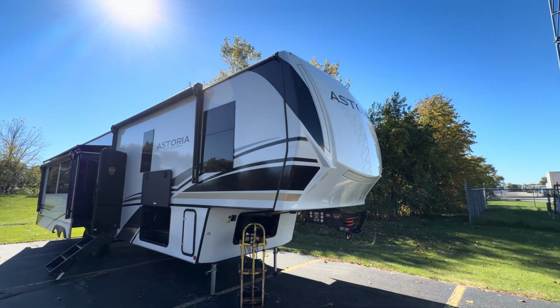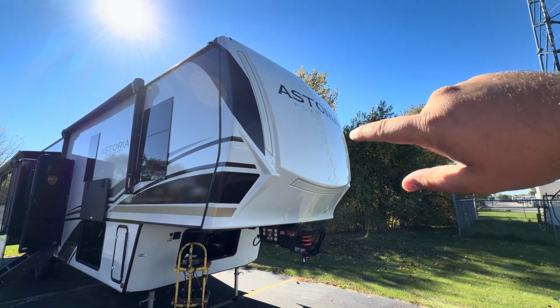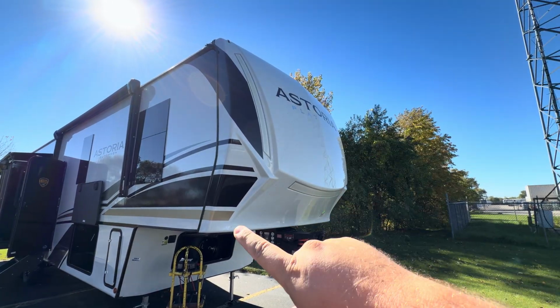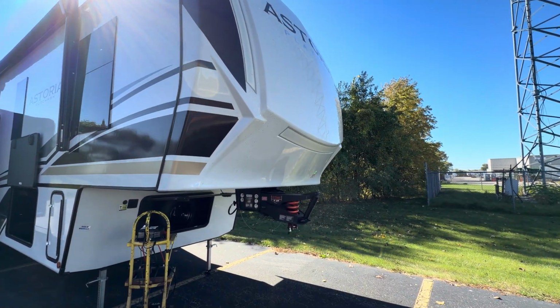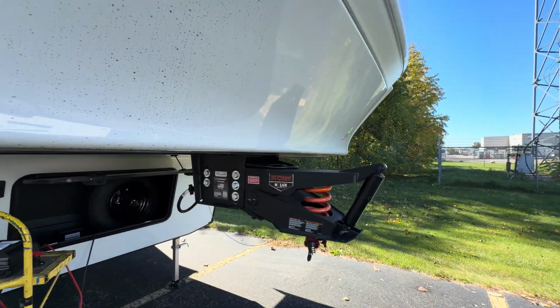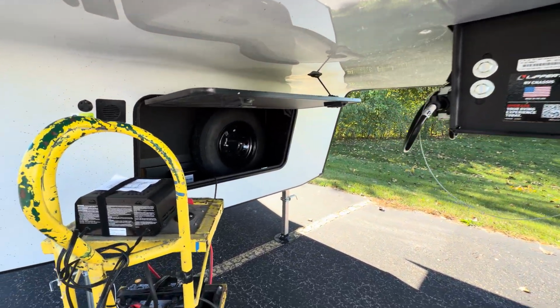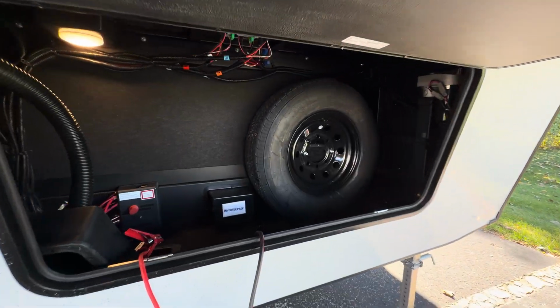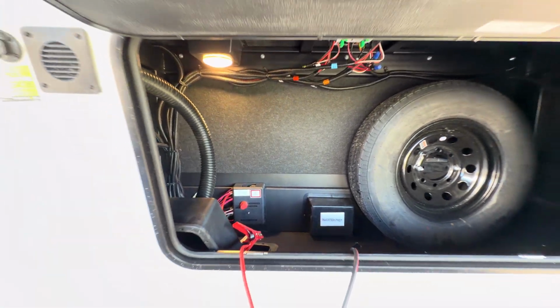Front cap, is this what I'm talking about? So the kind of more traditional 5th wheel front cap for your full profile. See how it goes up all the way right there? Comes down like that, and then you have your soft glow lights that are not currently on. You've got the Kurt Helix for the pin box, so it helps out with some of the chucking and bucking, some of that road sway and bounce. Spare tire, inverter prep, battery disconnect, and then a place for your battery.